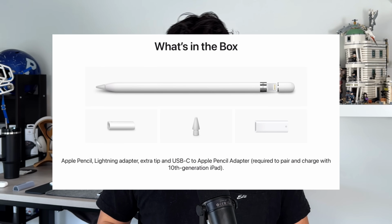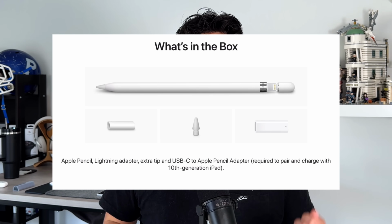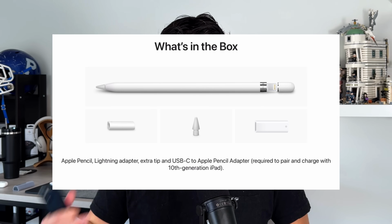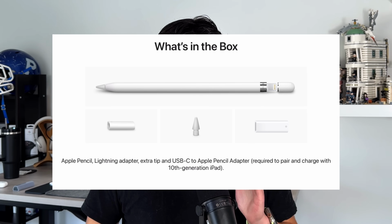So you get the Apple Pencil itself, you get a pencil tip, you also get the Lightning to USB-C converter to be able to charge this Apple Pencil with other USB-C enabled iPads, which are now the only iPads left in the lineup. And then you also get a Lightning adapter. So the Apple Pencil Gen 1 is what I would consider the least capable and the most awkward Apple Pencil that Apple currently offers, because of first is the way that it charges.